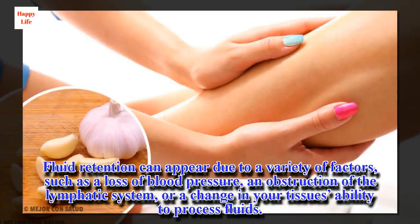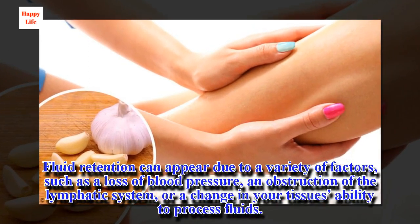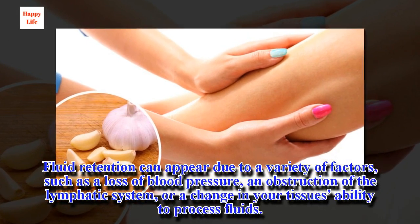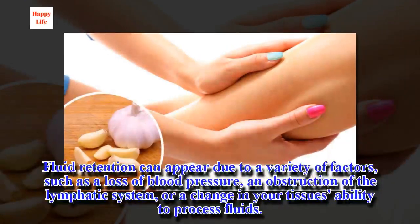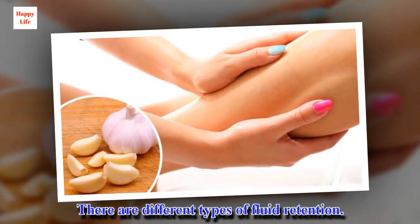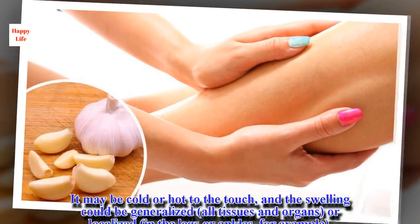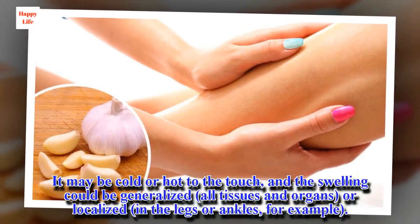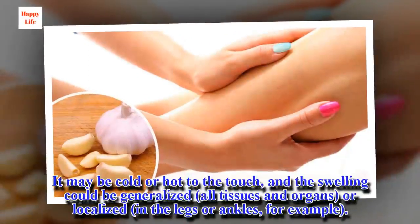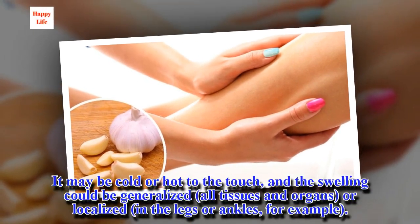Fluid retention can appear due to a variety of factors, such as a loss of blood pressure, an obstruction of the lymphatic system, or a change in your tissue's ability to process fluid. There are different types of fluid retention. It may be cold or hot to the touch, and the swelling could be generalized, all tissues and organs, or localized, in the legs or ankles, for example.